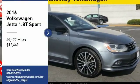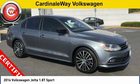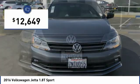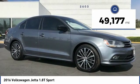You are going to love the 2016 Jetta. The Jetta is a premium car that is family-friendly with a great price, agile and confident handling. Volkswagen Jetta, and is priced below $15,000. This vehicle has less than 50,000 miles.